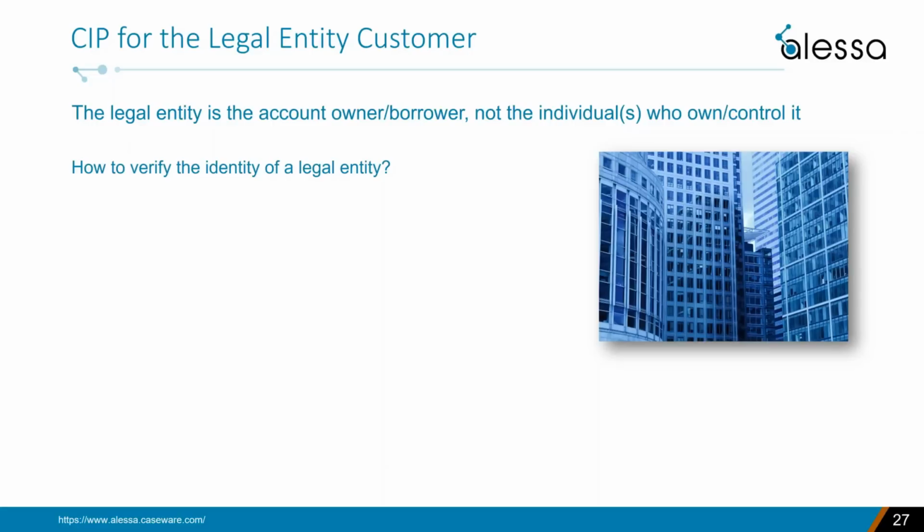I also want to touch briefly on performing CIP on a legal entity, some best practices and some red flags to be on the lookout for. This is going to become more and more important. As I said before, I believe we're going to see a ramp up in legal entity formations, mostly LLCs, in the coming years due to the 2017 lowering of the corporate tax rate. First of all, remember that the legal entity is the account owner or borrower, not the individuals who own or control it. The CIP rules require us to verify the identity of the account owner, but the rules are very slanted towards identifying individual account owners.